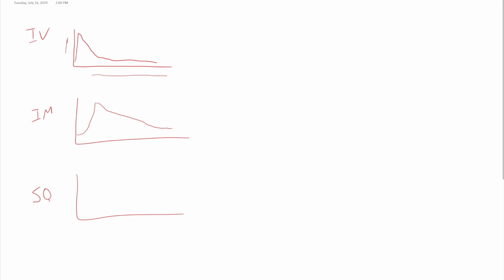But again, the real benefit of IM is how quick and easy it is to do because you don't have to start an IV or anything. Sub-Q, though, is also valid use. It's just going to be more of kind of a gradual hump that takes longer to come up, but also lasts longer and sticks around a really long time. That can be beneficial in some situations.